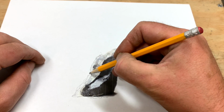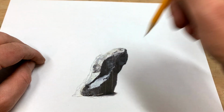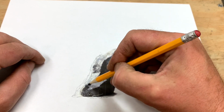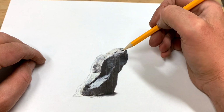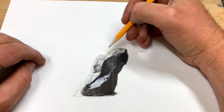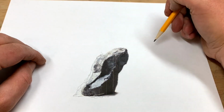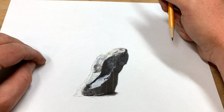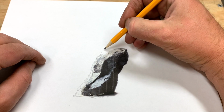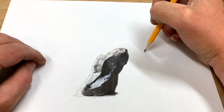So if those are my roots, and from what is our front you're seeing just a few of them, then we have to ask ourselves, okay, what is the trunk doing? Now, do I want the trunk to be headed off in this direction, opposite the visual flow of the rock, which is headed in that direction? Or do I want the trunk to just come up a little bit and hug the rock?